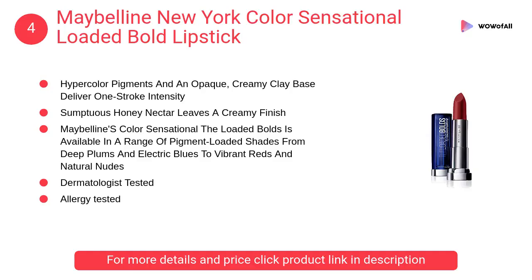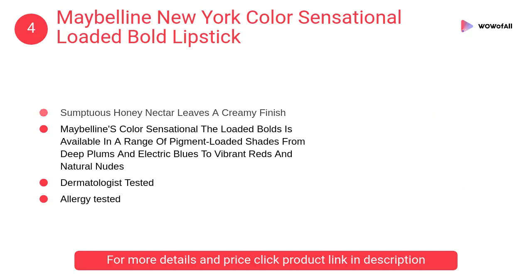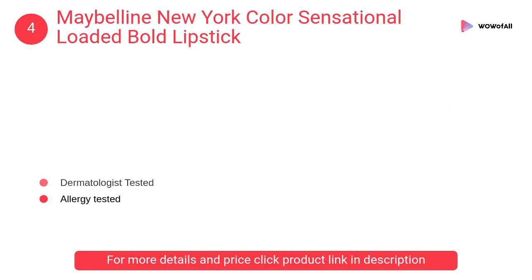At number 4. Maybelline New York Color Sensational Loaded Bold Lipstick. Hypercolor pigments and an opaque, creamy clay base deliver one-stroke intensity. Sumptuous Honey Nectar leaves a creamy finish.